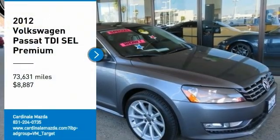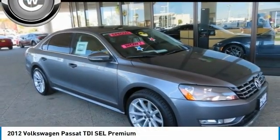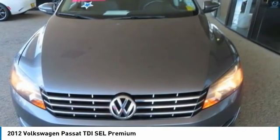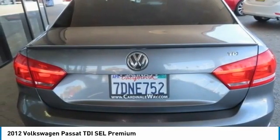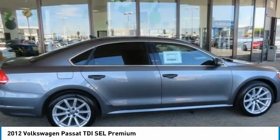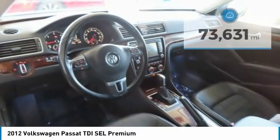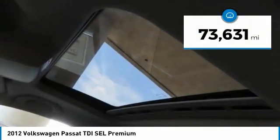Looking for the right vehicle? Check out the 2012 Passat. The Volkswagen Passat is roomy and powerful. It is a supple and controlled ride with a quiet and comfortable ride. Volkswagen brings it all together and is priced below $10,000. This vehicle has less than 75,000 miles.